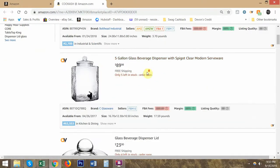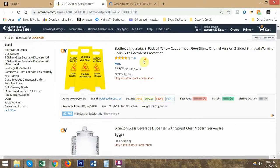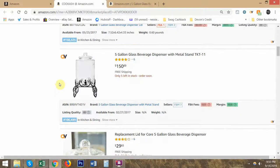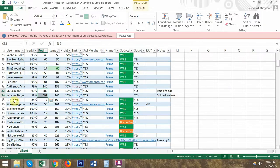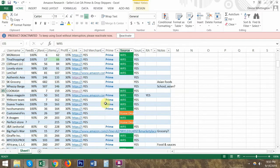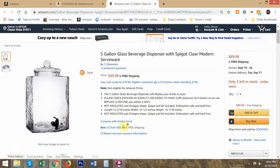So right here, I already know that this is a profitable item, so let's go ahead and open that one up in a new window. Most of these are actually web restaurant items. How would I know? Because this is Kukash, and it's a web restaurant source. And the reason it says web restaurant source is because originally how we found this seller was by clicking on this item.